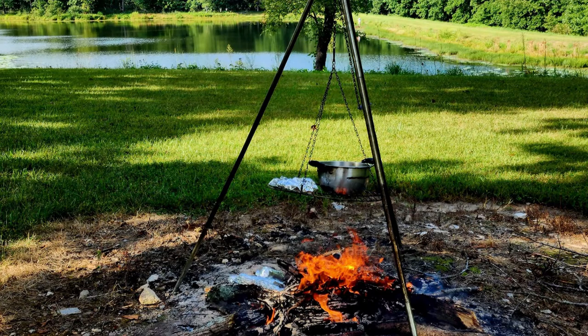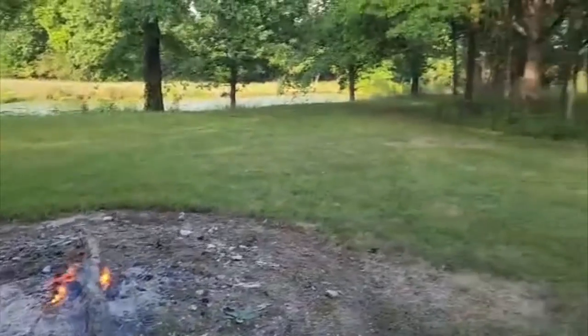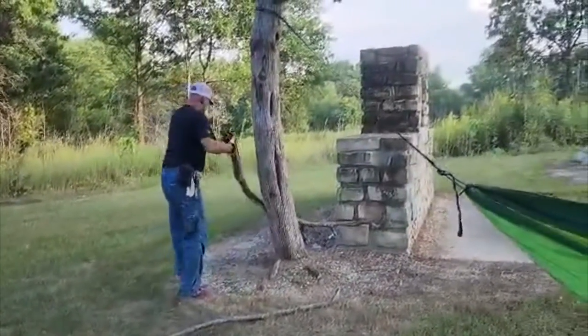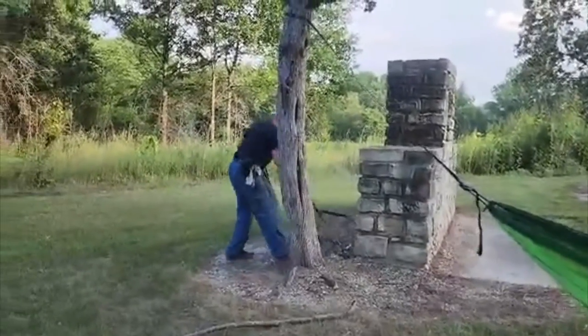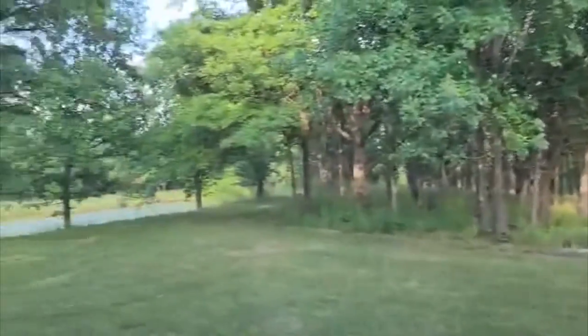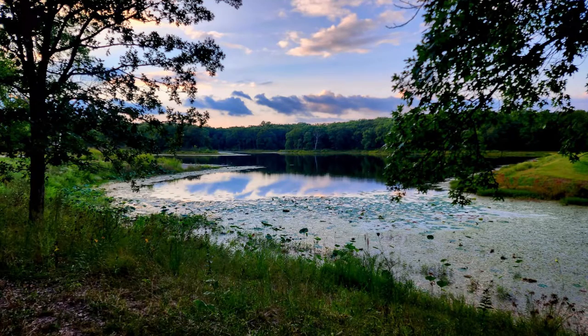We just finished supper. Now we're getting the fire going. It's going to be a beautiful night. What are you doing over there? Trying to break a tree branch. Well, don't break the guy's monument. I hope not. I know. It's been built since 64, I think. It is beautiful out here, isn't it? We're going to have a beautiful sunset.